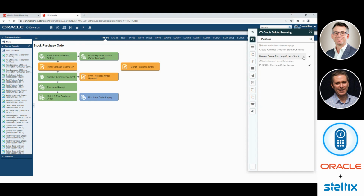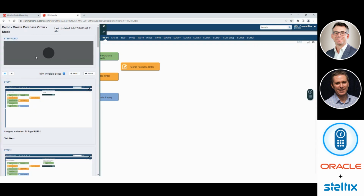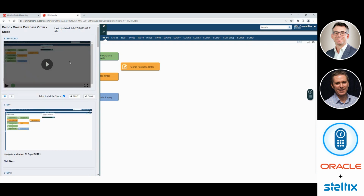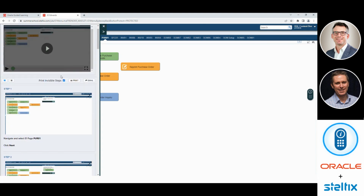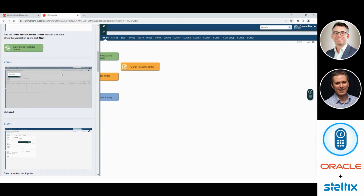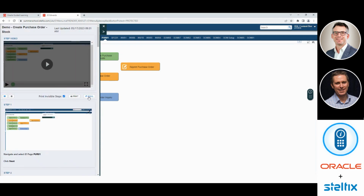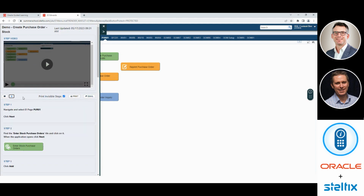So the first thing I'm going to launch is the step guide. This is the feature over here, which launches a step-by-step guide with a video on how to enter, in this instance, a stock-based purchase order. So there's a video that I can see there. I can maximize that as well. I won't do that just now, but here is the step-by-step guide showing me through how to execute that particular transaction. That guide can be printed, it can be emailed if you're in a support desk type capacity, and you can see it without the actual images as well. So that's feature number one.